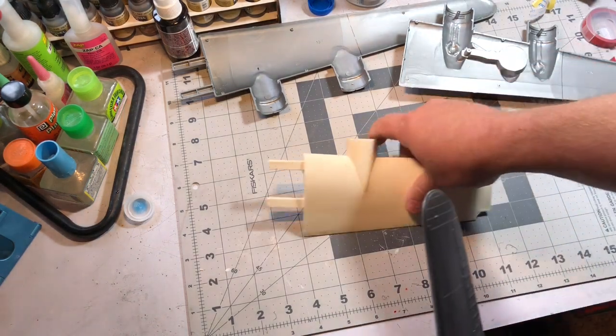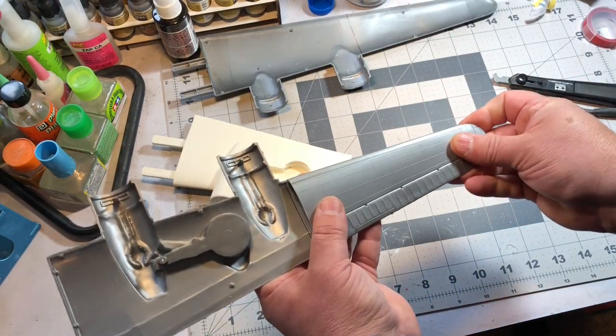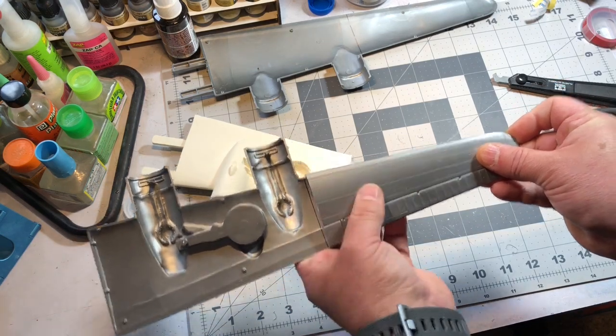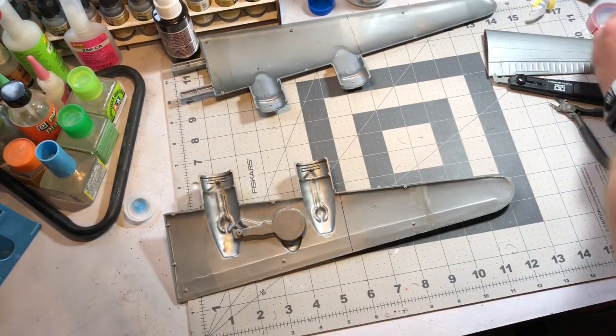What I'm doing for the second wing is I'm just taking this part and lining it up, and that's going to give me where I need to cut. So I've drawn a line right here and a line on the other side. And I'm going to show you how I do this.